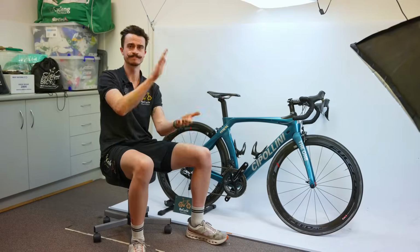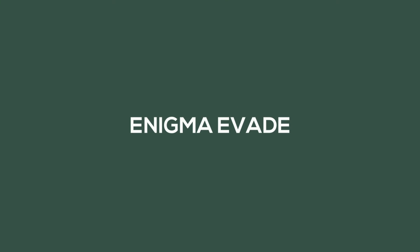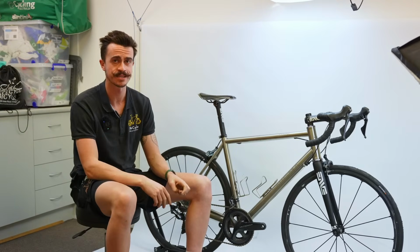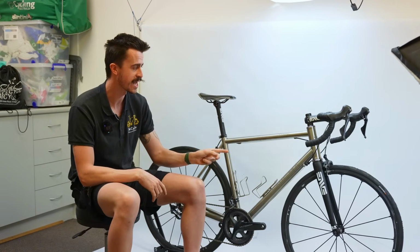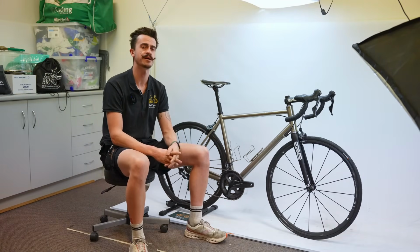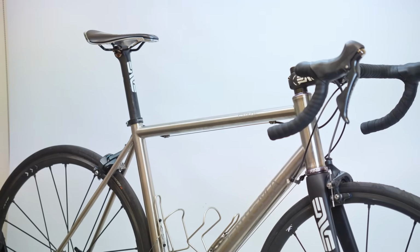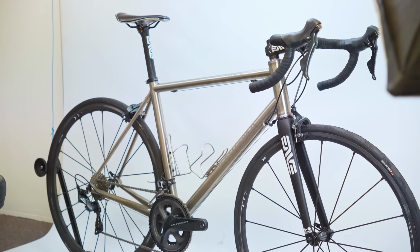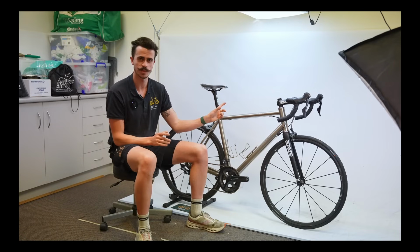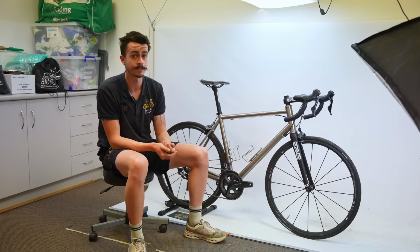All right, next. And now we have the Enigma Evade. This one is a titanium bike, so it just looks really fancy. You don't see titanium bikes all the time. The people that have titanium bikes have usually had quite a few bikes in their time, and now they just want something that's comfortable. They don't care about it being all aerodynamic and custom painted. It's obviously got no paint, it's just straight metal. They just care about a comfortable bike. That's one of the characteristics that titanium have. So that's why the Enigma would be a really popular sort of bike.